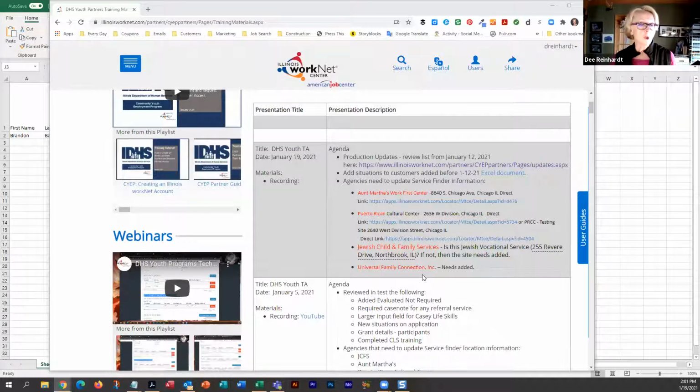You need to go to the service finder administration, Beach, and update your information on the service finder, and the link is in that list right there. And there's a whole bunch of stuff that needs to be updated. So it's like, what services do you provide? It's contact information, it's address information. So there's a lot of information that may need to be updated. You just need to take a look. And that may not be your job, Beach, but you need to pass that on to somebody that can get that done.